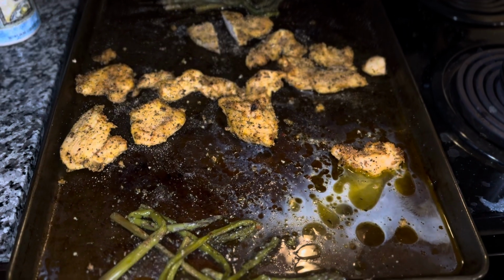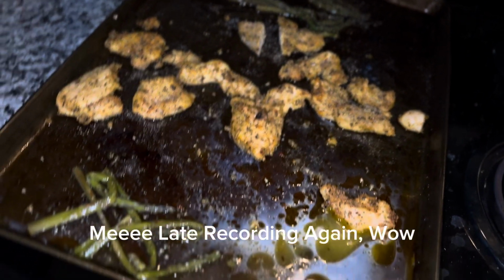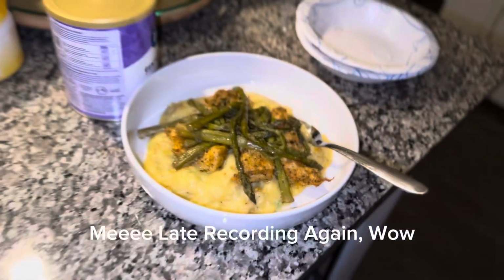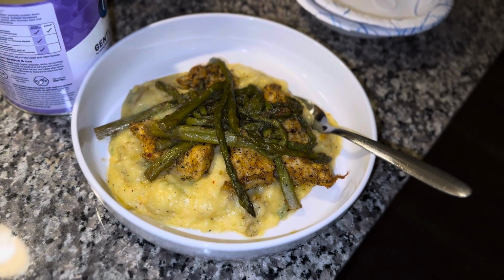Thank you, Mom. Thank you, Mama. Okay, y'all, this was a sheet pan that I did. We did some grilled chicken and some asparagus, and then I did a pot of mashed potatoes. Let me show you how the plate looks. Hold on. That's my husband's plate right there. It looks good, and we're going to eat it.